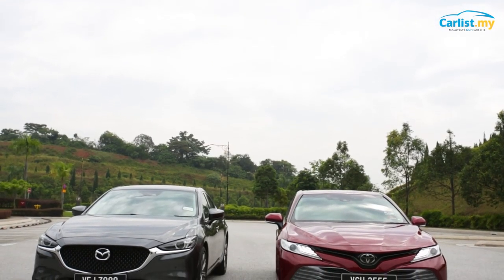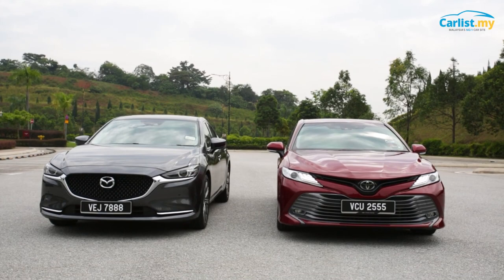That's where the Mazda does better compared to the Camry, because the Mazda is this amalgamation of an angel and a devil. In that sense, it can be the complete perfect amble along vehicle. It gets you from point A to point B safe.